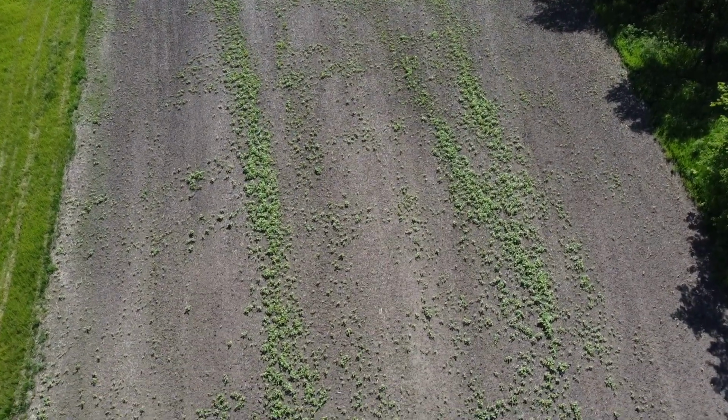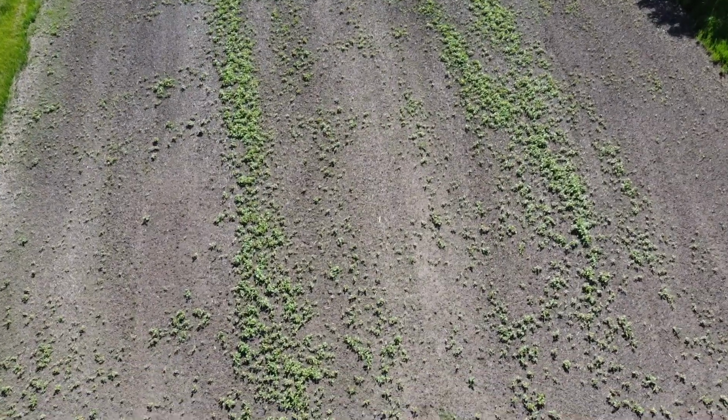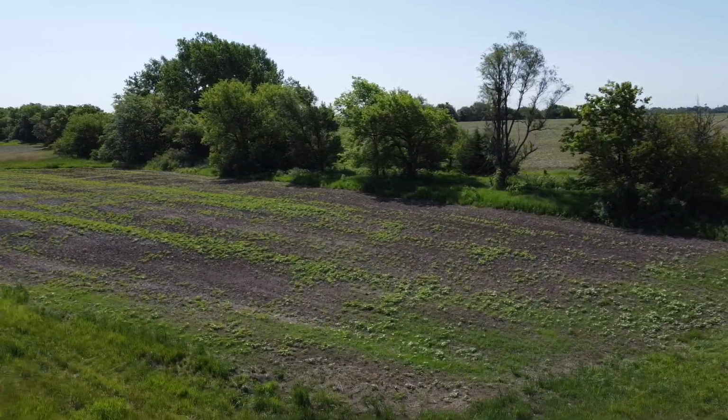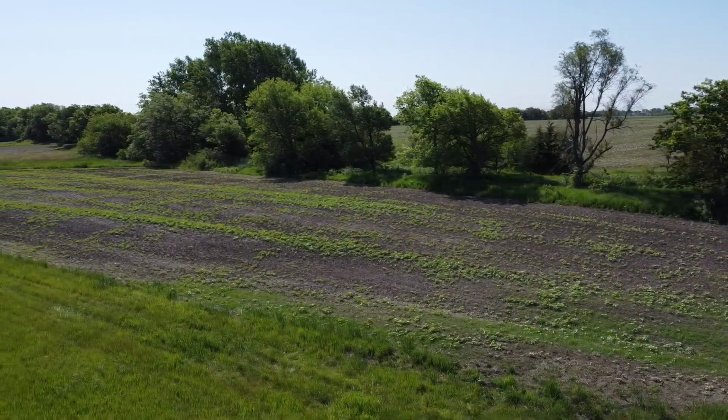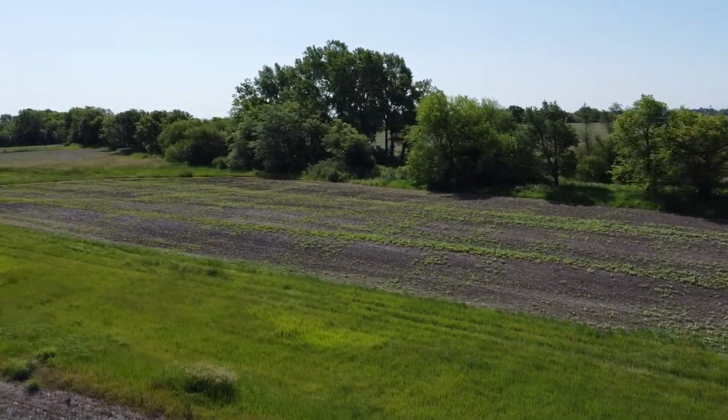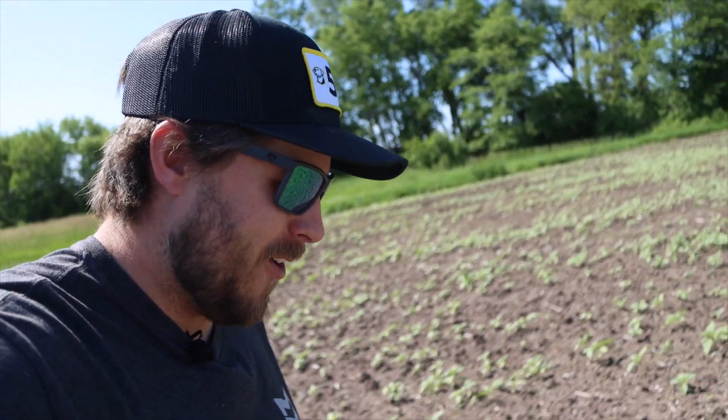So we've got tons of sunflowers, but we've also got some weeds, and so I'm gonna spot spray this today and work on some of the grasses. Since these are sunflowers and they're not Clearfield sunflowers, I'm not able to use a broadleaf herbicide. So I'm hoping that a lot of these broadleaf weeds get shaded out by the sunflowers and don't cause a huge problem. But we're gonna just take a quick gander over here at all of these sunflowers.